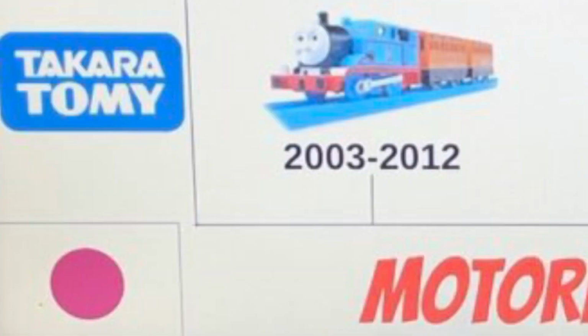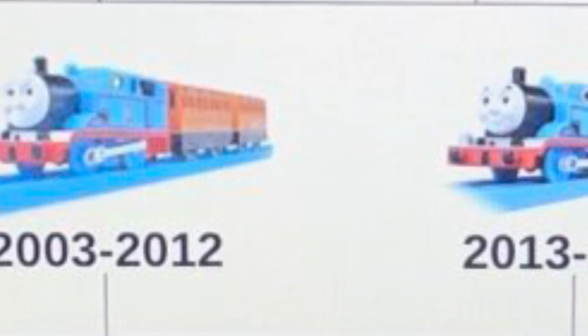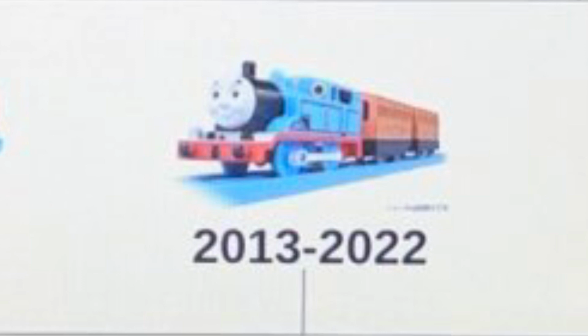In Japan, Tomy still had the license, upgrading the entire line in 2003 with painted running boards and faces, with another redesign in 2013 for the CGI faces, along with other minor changes, until 2021 when the reboot came along.